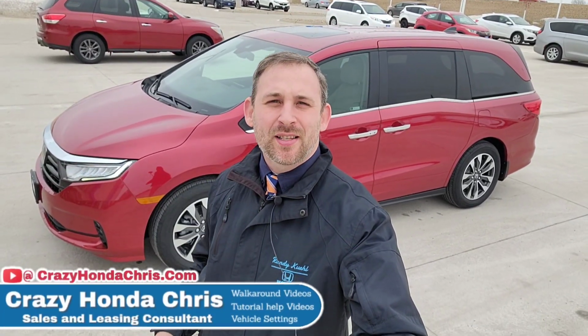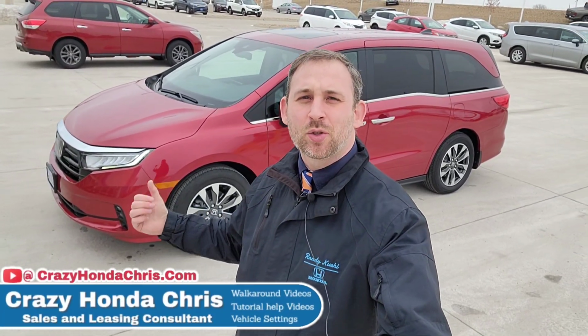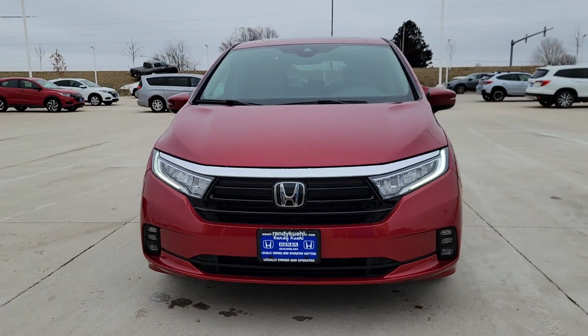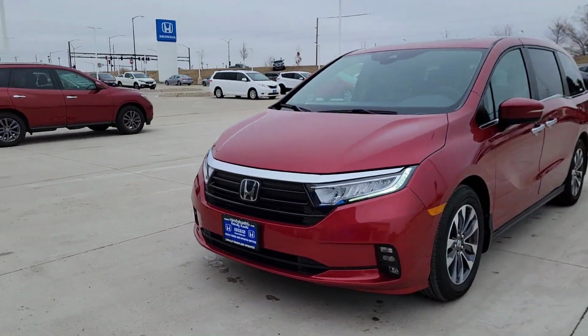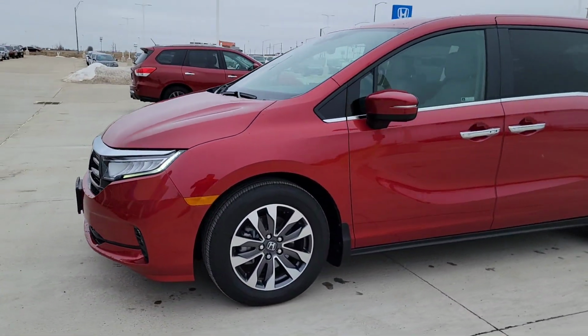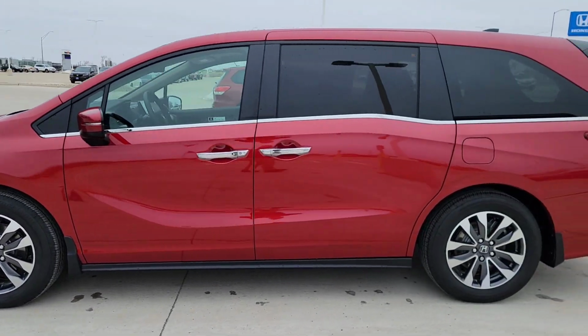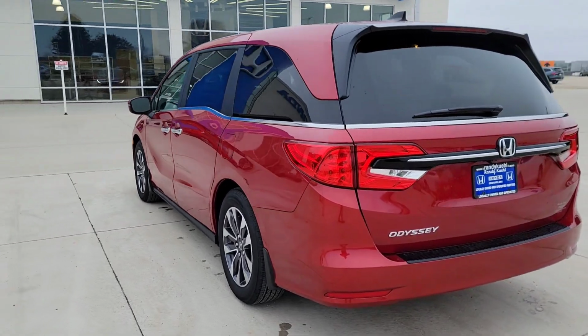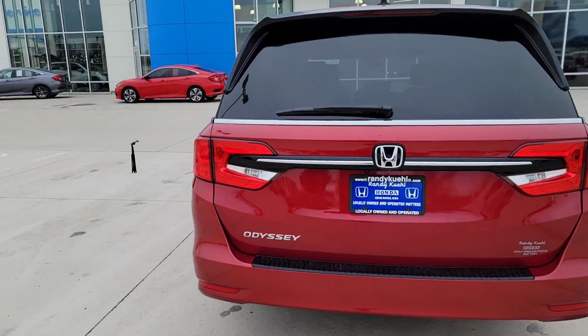Hey guys, it's me, Crazy Honda Chris, and here behind me I have a 2023 Honda Odyssey EXL, so let's dive right in. All right, so here we are right outside the 2023 Honda Odyssey EXL, the radiant red color. I'm going to walk around this vehicle to show you all the cool standard features and functions to save you time before you arrive at your local Honda dealership to take it out for a test drive.